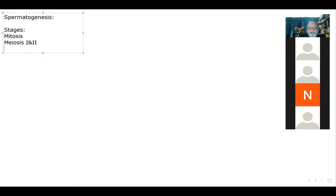Spermiogenesis. So basically three or four, if you want to divide meiosis into two stages, those are the stages of spermatogenesis.